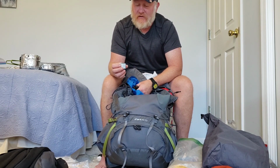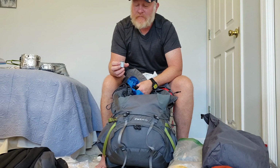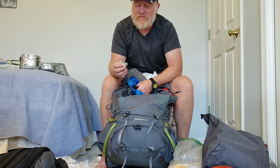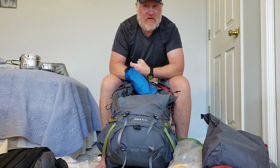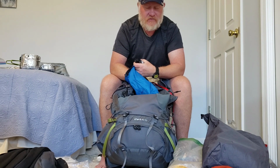This is an Anker PD charger. It's got the small USB-C, but this is the direct C-to-C charger that charges pretty fast. And I can charge that 20,000 milliamp Anker in 5 hours.